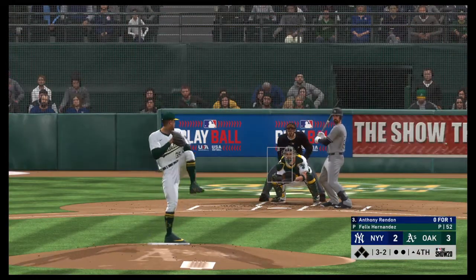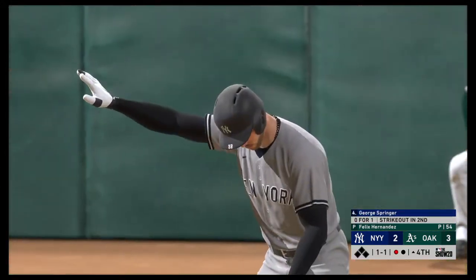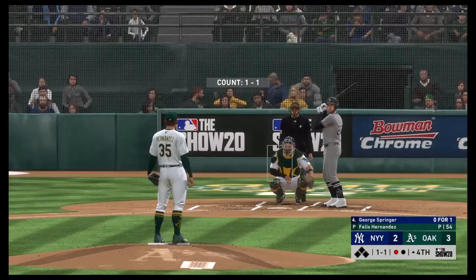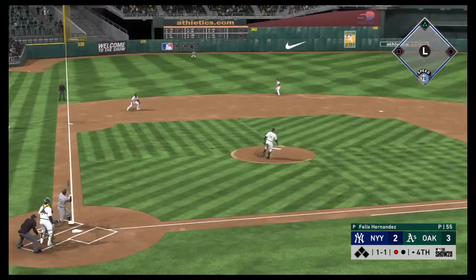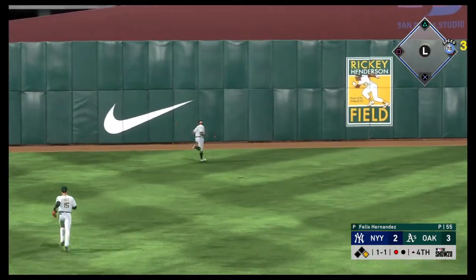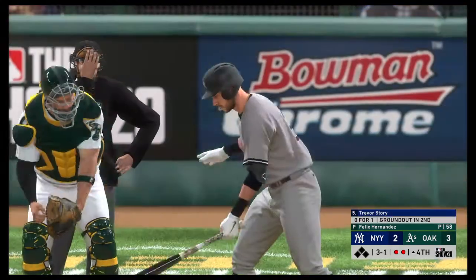Payoff pitch one more time. And a changeup swung on and missed for the first out. So one away here with the bases empty. And former World Series MVP George Springer bats next. Lifted in the air out towards left center. Left fielder is on the move. He tracks it down and makes the play to record the second out.